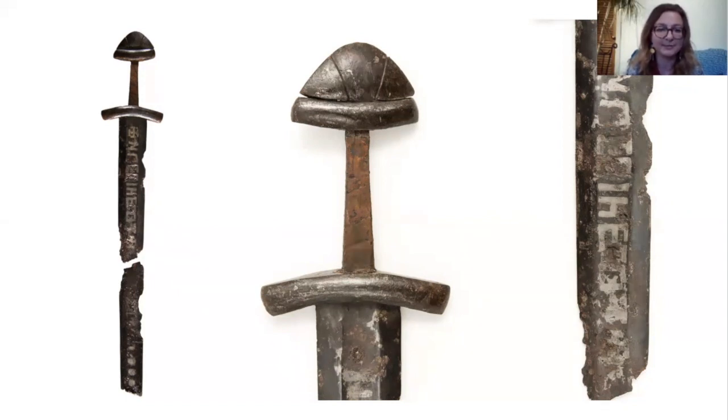Now, it's a really beautiful example of weaponry, and it's really special because of the black patina on the blade. So that dark colour is actually something that's added. It's intentionally made to be that black tint, and you can see that it makes this inscription down the centre of the blade stand out even more.